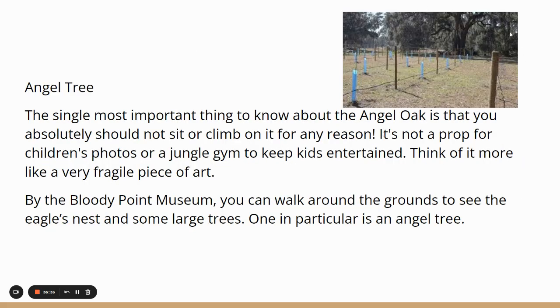There is an angel tree. An angel tree is a special oak tree that reaches all the way down to the ground. You're going to see this over by the lighthouse at Bloody Point. Again, remember, this is definitely not a prop for children's photos or a jungle gym. It's very fragile. An angel tree has been around 300 to 400 years, but it's a beautiful place to check out and take pictures, just be careful not to get on the limbs.